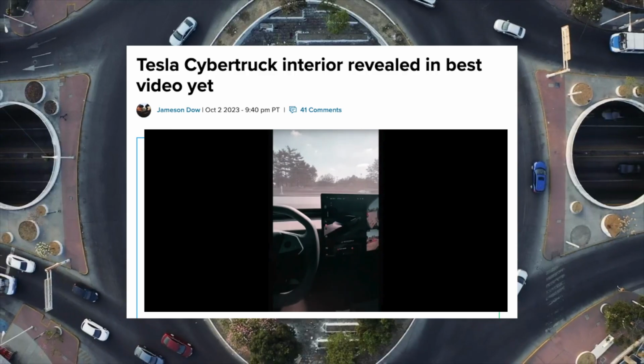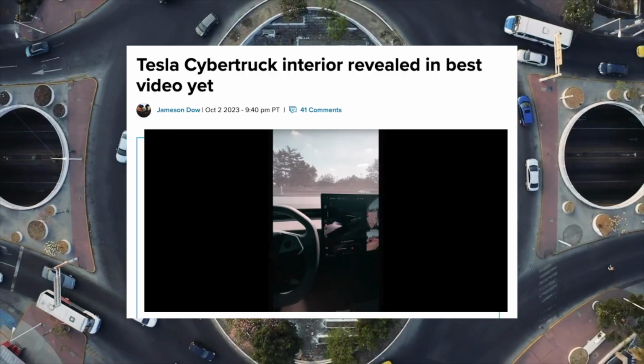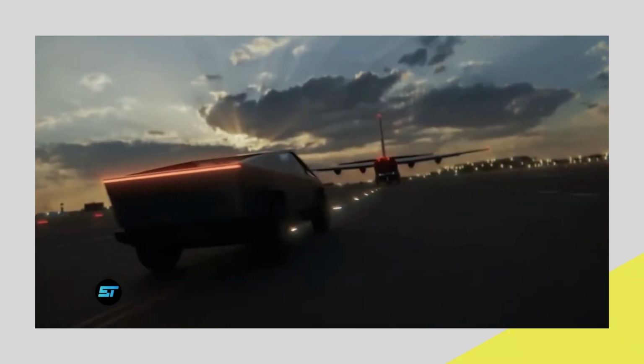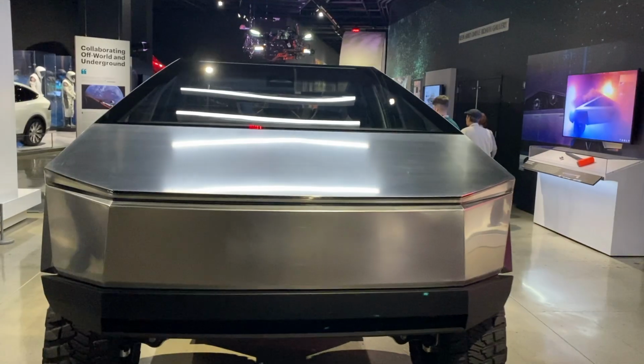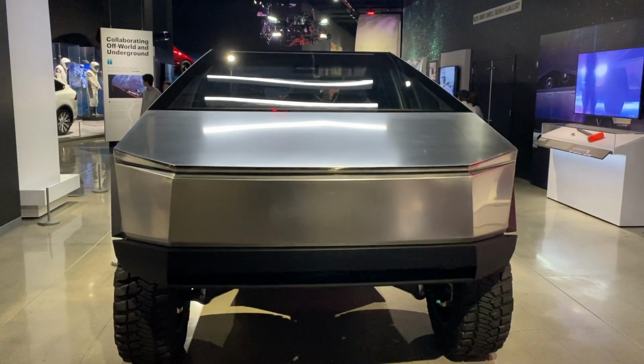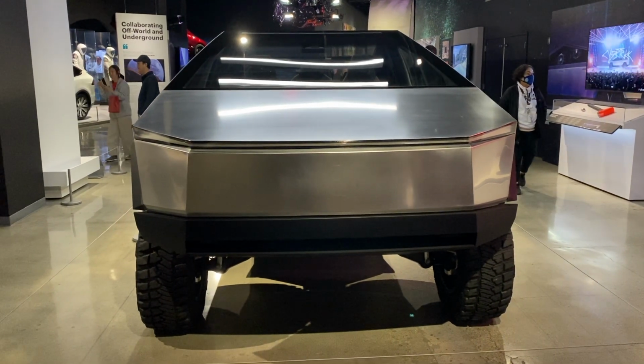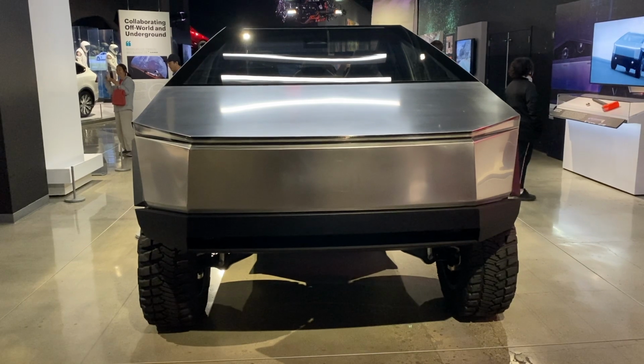Next up, Tesla Cybertruck interior revealed in best video yet. Now, this video that we're going to be showing you here was taken down off of the internet, but it was put back on after it was taken off of YouTube. It's a short video that was posted of the interior of the Cybertruck, which gives us a closer look at all the details and quirks and features of this vehicle.